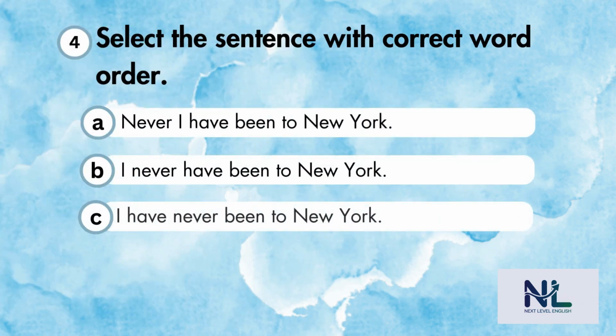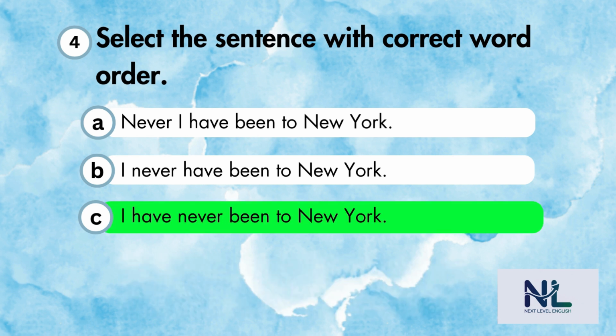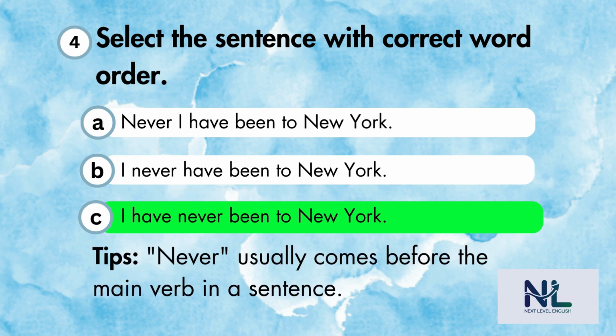4. Select the sentence with correct word order. I have never been to New York. Tips: never usually comes before the main verb in a sentence.